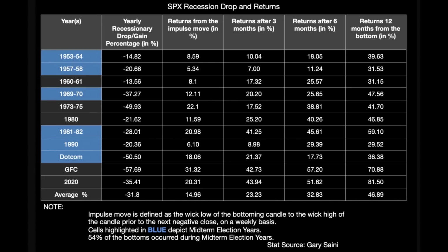Well, we look at the average recession drops and returns over time. So if we look at the average recession, the average one comes out at 32%. That pushes us down to around, on this SPY, that pushes us down to around a 3200 level. So around 3150, 3200 would be an average kind of case recession period.